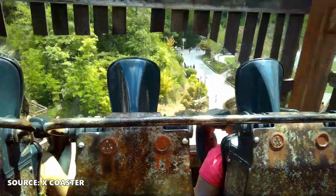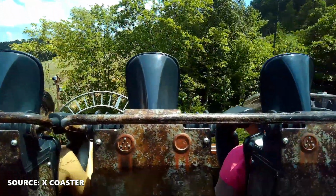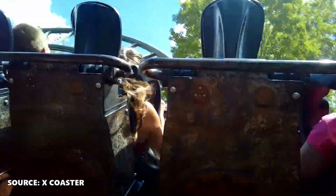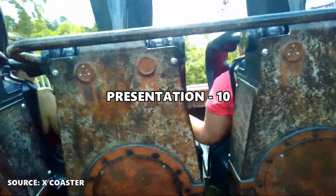Mystery Mine has the capability of loading 2 trains at a time, which really improves the ride capacity. It's very noticeable if the park is only loading 1 train at a time, which is why I love it when they operate this ride at full capacity. Mystery Mine deserves a solid 10 rating for presentation.